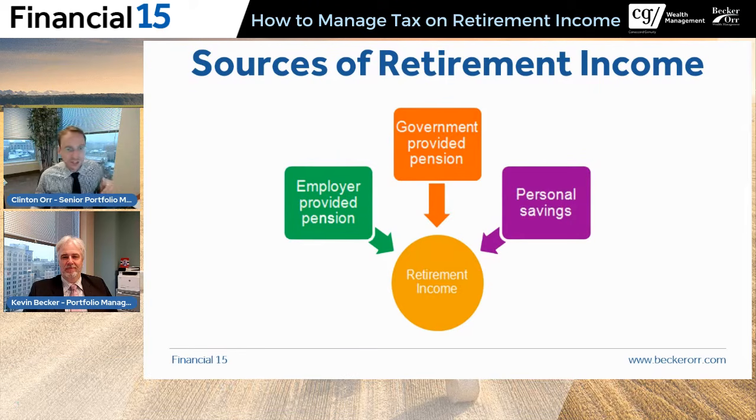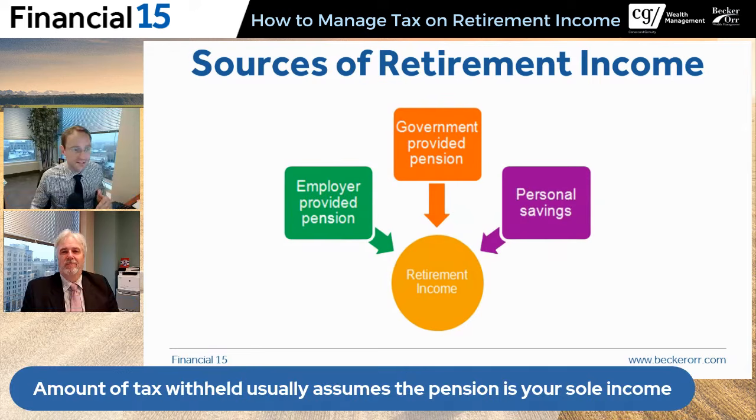And then that green rectangle, because we're agreeing it's a rectangle now, the employer pension. Often, if you get a pension or an amount from work, the default there is they'll assume that's your sole income. So if you have $20,000 a year from your work pension, they'll assume all you make is $20,000 and they'll tax you accordingly, which may not be enough. So you can have a burden there already just from those two.